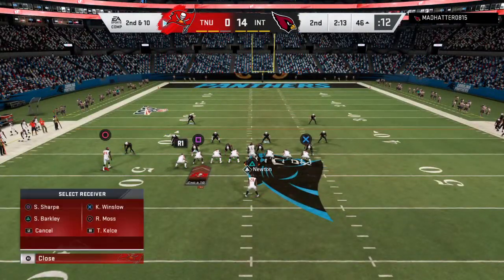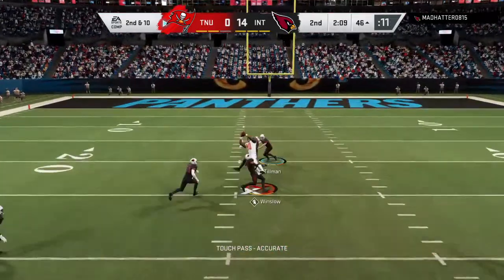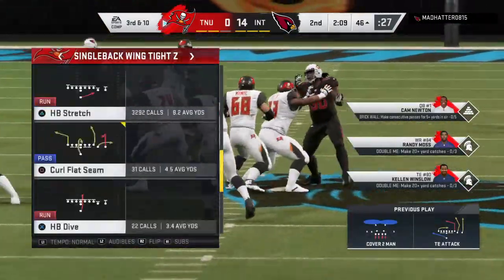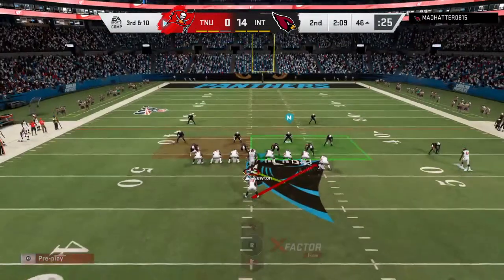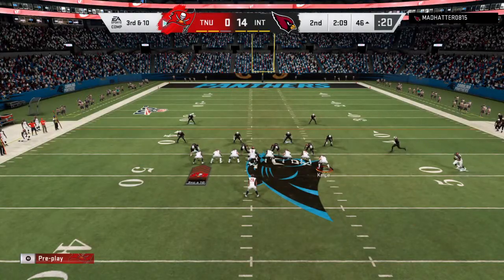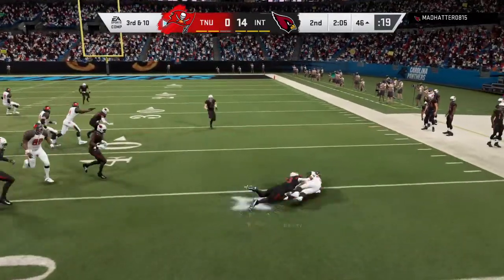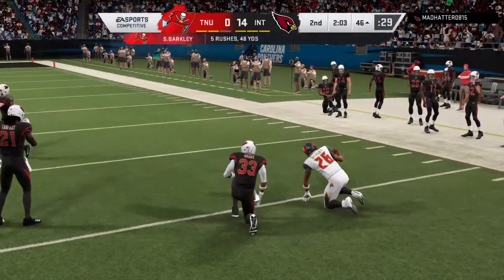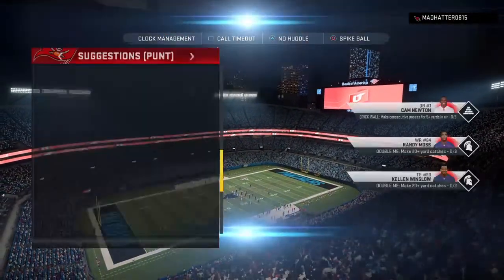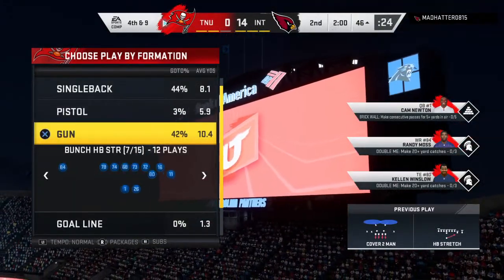So now 2nd and 10 after the incompletion on first down. Here's Newton. And this one incomplete. Too much contact to hold on to that one, and it's 3rd down. The Bucs on 3rd down. They've been okay, 2 for 3 thus far. This is 3rd and 10. Now a give, right side. Barkley. Well, the offense failed earlier on the previous crack at this, but they're going again on 4th down. 2 minutes to play, first half. It's 14-0.